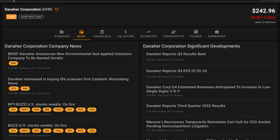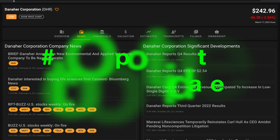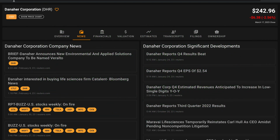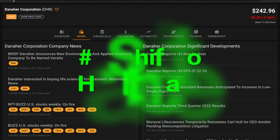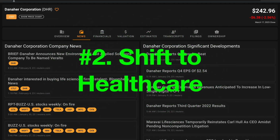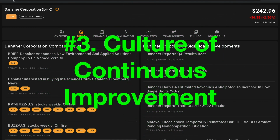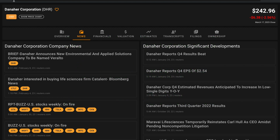Starting with some of the key qualitative aspects supporting a long thesis of Danaher. Number one, Danaher has plenty of opportunities to consolidate and improve performance in its targeted life science and diagnostic end markets. Number two, Danaher's shift to healthcare markets has created a less cyclical business in attractive markets with high barriers to entry and impressive recurring consumables revenue streams. And number three, the Danaher business system focuses on continuous improvement, including the acceleration of core growth and margin expansion through marketing initiatives and innovation, which appears positive for Danaher's long-term growth prospects.